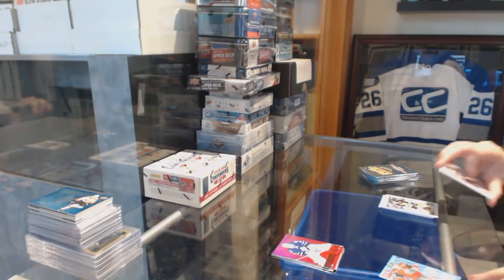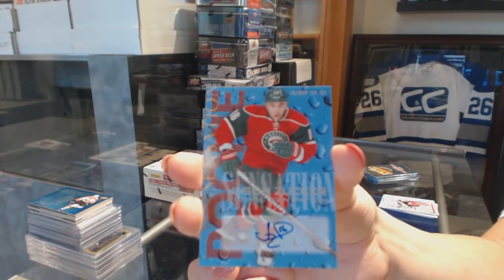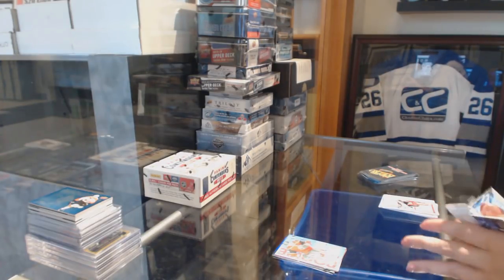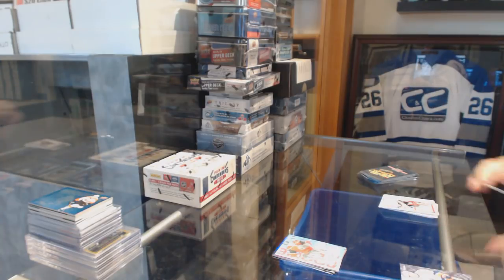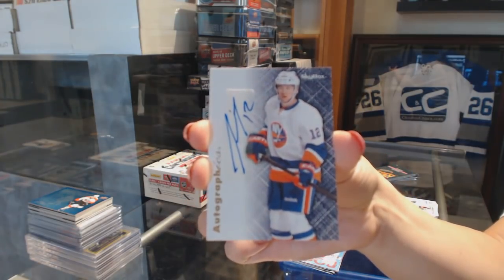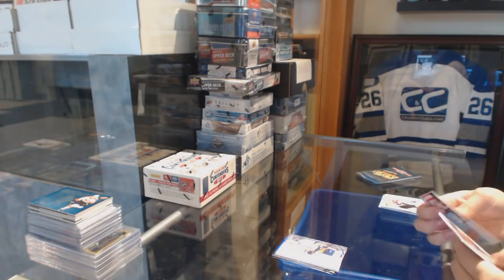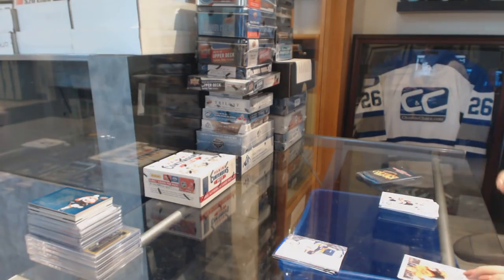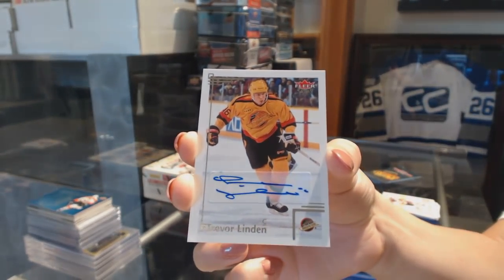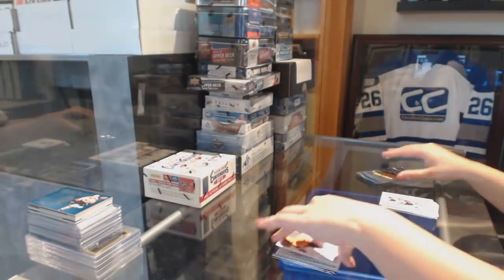We've got a Rookie Sensations auto for the Minnesota Wild, Jason Zucker. Olympics for the New York Islanders, Josh Bailey. Ooh, that's a good one. We've got a base auto for the Vancouver Canucks, Trevor Linden. Trevor Linden base autograph.